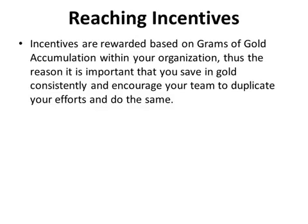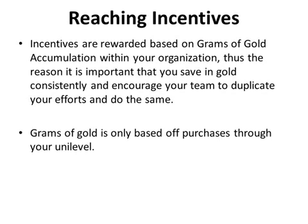Actually, not just for the purposes of incentives, but you also have goals saved up for yourself. But it does help you in reaching those incentive goals because that is what they're looking at, the actual number of grams of gold that are flowing through your organization. One thing to keep in mind is that grams of gold is only based off of purchases through your unilevel. So it doesn't deal with any spillage or people that fall to your dual team from people in your upline. This is solely based off of your unilevel.